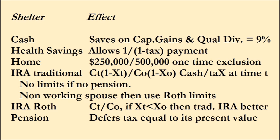There's a health savings account that allows you to use pre-tax monies, about $7,000 for a single, $15,000 for a family, and now it's no longer use it or lose it. If you're in the 1/3 bracket, it allows you to pay for 50% more. Your home is a shelter, knowing that you do get a one-time exclusion of $250,000 if you're single and $500,000 if you're married. And it gets a big tax deduction.